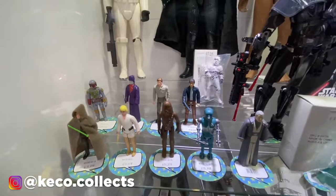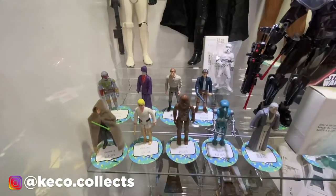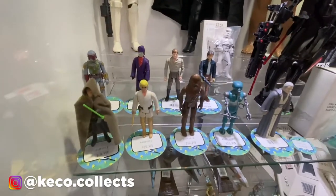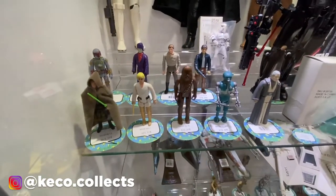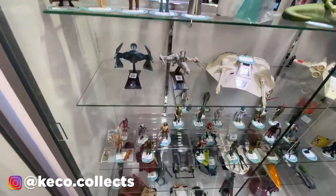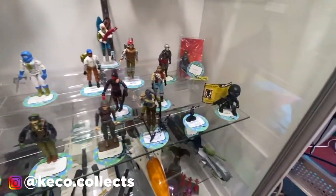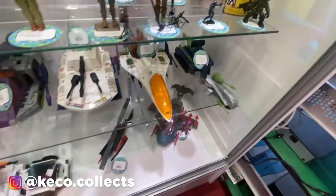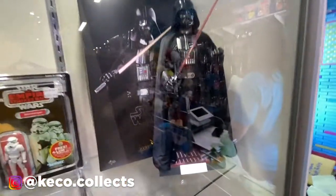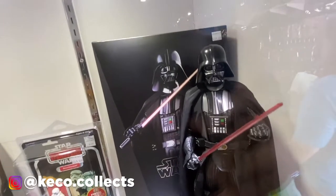Some more vintage figures. There's the Imperial Dignitary. That's one of the few figures I did not have originally. And then I sold it because I'm an idiot. G.I. Joe's. And then Darth Vader Hot Toys. I believe that's the New Hope version.